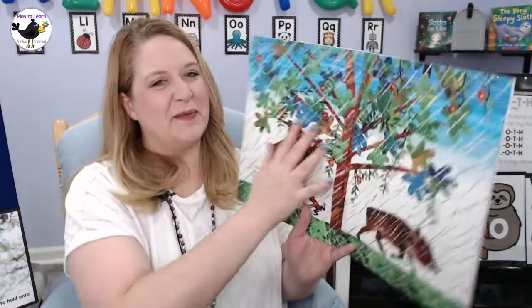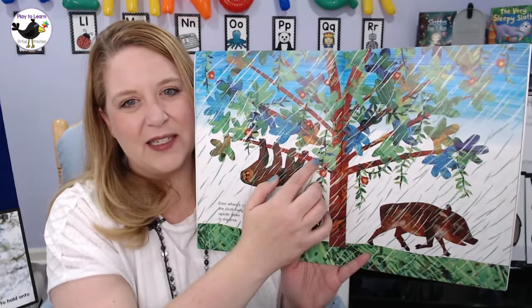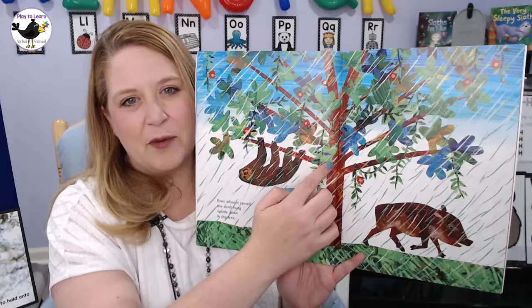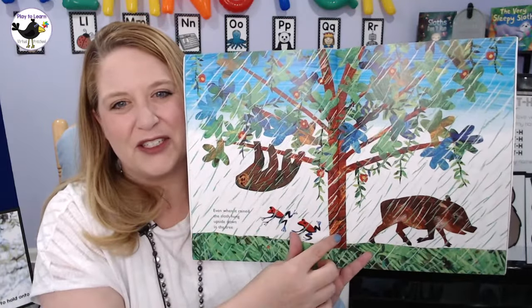Aren't these pictures amazing? Eric Carle painted each one of these pieces of paper and then cut them apart and glued them together to make this beautiful illustration for this page.